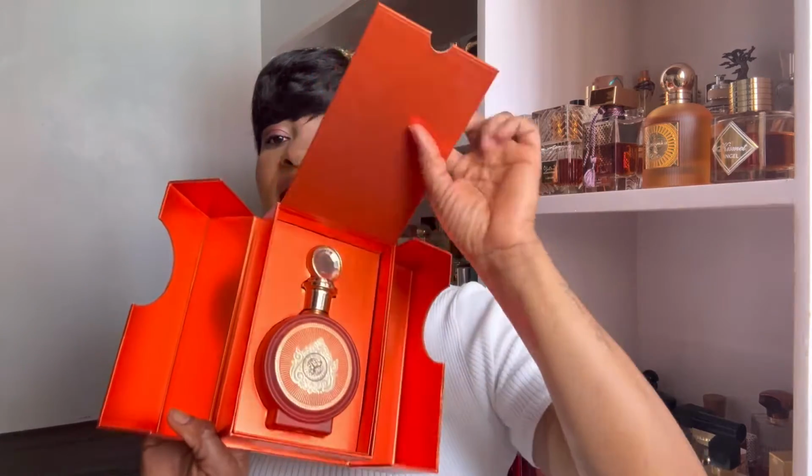So this is Stag Quarte the 4th. I think there are 4 or 3 in this series, but this is the only one that I have. It comes in this package, and then you can flip it open like this, and the fragrance itself is well packaged inside, very beautiful. And the color of the whole package and the bottle goes with the theme of how the fragrance smells. It gives you an indication of how uplifting, fun, and zesty this fragrance is.